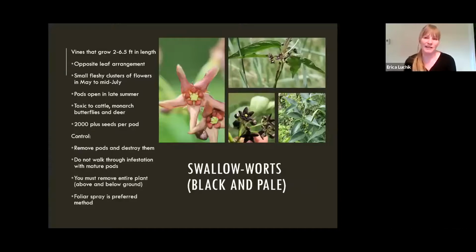This one has actually been found up by the lake shore. These are your black and pale swallowworts. So they're a smaller vine that can grow kind of over smaller plants. You might see it vining around, but it has an opposite leaf arrangement. And from May to mid-July, you're going to find these small fleshy clusters of flowers. And it is in the milkweed family, so you're going to see the same seed pods as milkweeds.